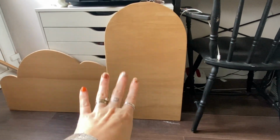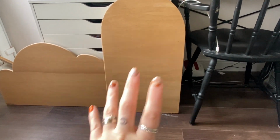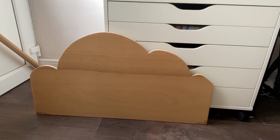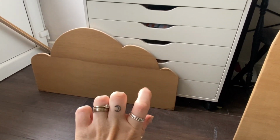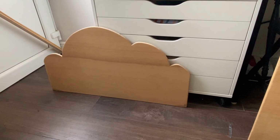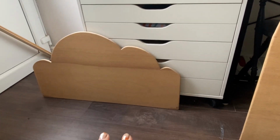But I have this one, which I'm not sure if I'm going to drill loads of holes and make into a pegboard or not. I'm going to order the pegs first and see. And then I also have this one, which is a cute cloud shape, which I want to put some acrylic storage on the front. I'm not sure how I'm going to attach it yet, but I want an acrylic thing on the front, and I can put stickers all in that one.